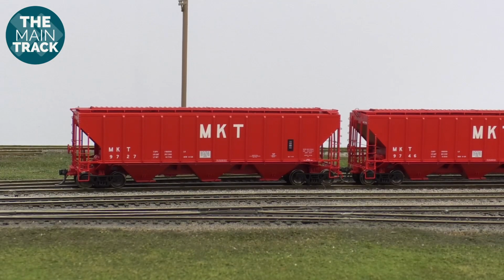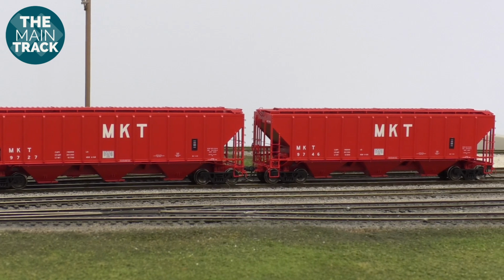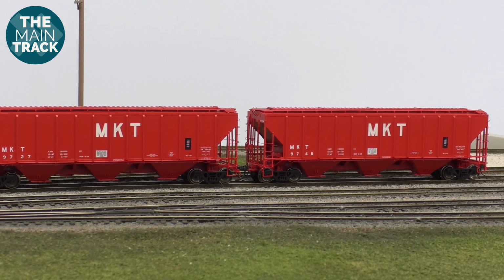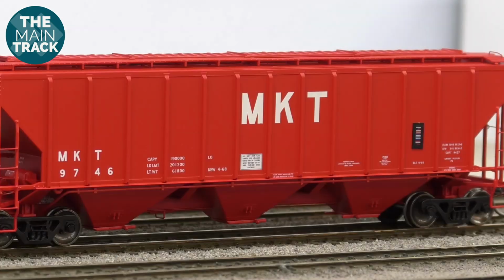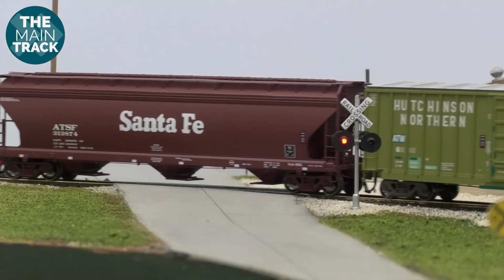If you've been a viewer here on the main track for a while, you know I love covered hopper cars, and Tangent's one of my favorite brands, and these new Katy hoppers are definitely no exception. Tangent released several road names with this November 2023 release, but I'll be taking a look at these MKT ones for obvious reasons.